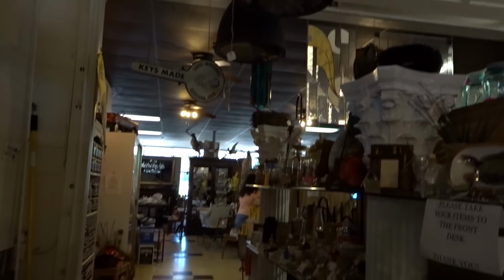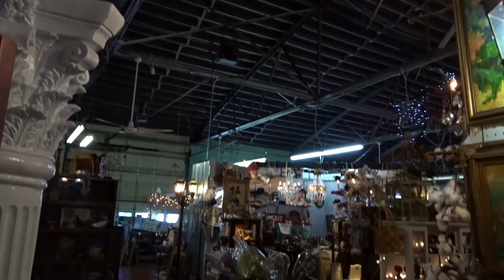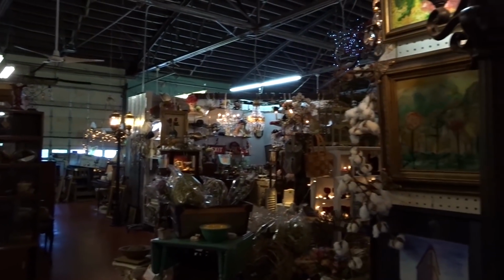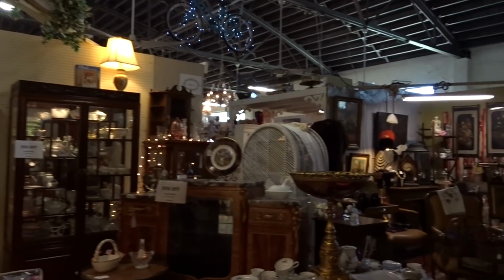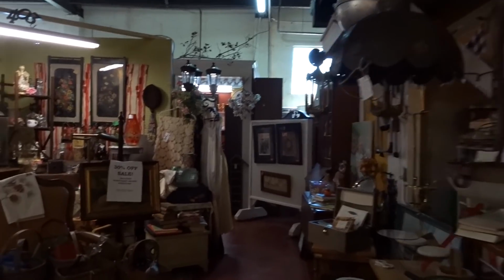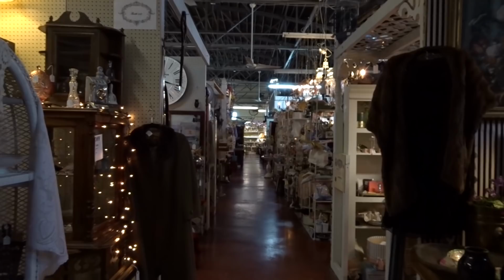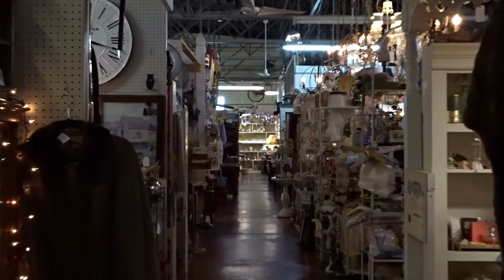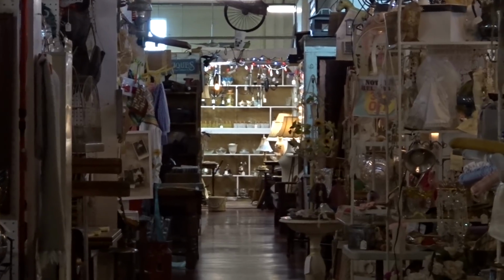All right, so far, we have just showed you guys the front of the store. But lo and behold, look at that. Go underneath the garage door, and wha-bam! We have a whole entire back area filled with things. Oh my gosh, it keeps going. Look at it. All right, we're gonna be here a while because I'm having too much fun.